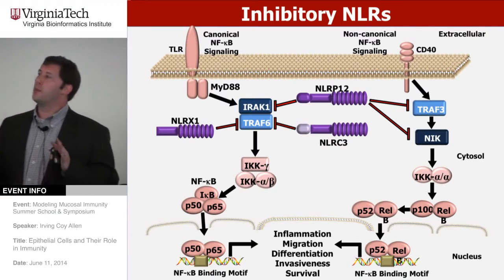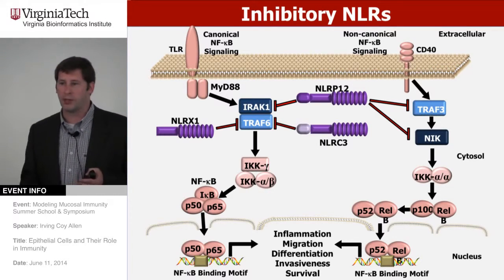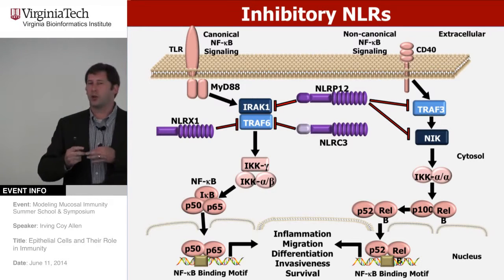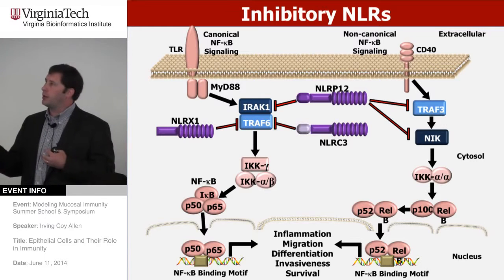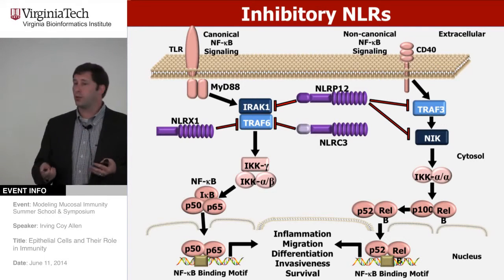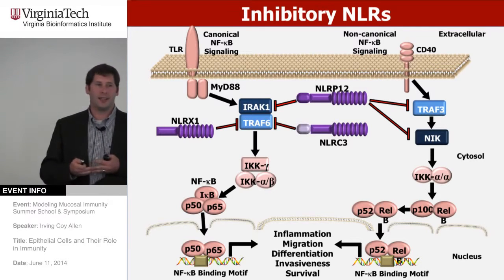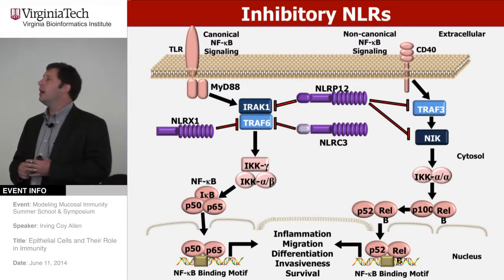As a matter of fact, the hypothesis is that these NLRs form what's known as a TRAFosome. So I talked about the inflammasome. It's a multi-protein complex. These NLRs are really good at forming multi-protein complexes. So far, all of the inhibitory NLRs have shown an affinity to TRAF molecules, be it TRAF2, TRAF3, or TRAF6. That's a very effective way of inhibiting a pathway upstream and having a far-reaching effect.